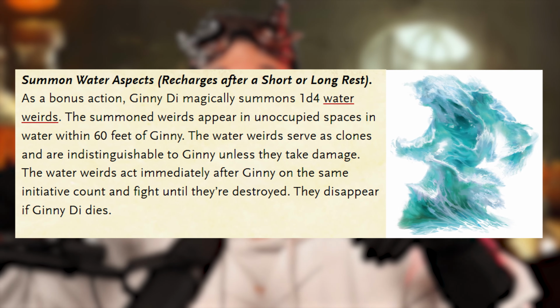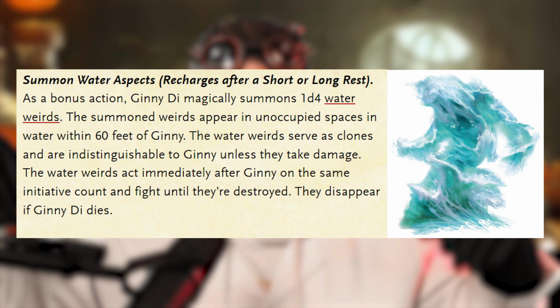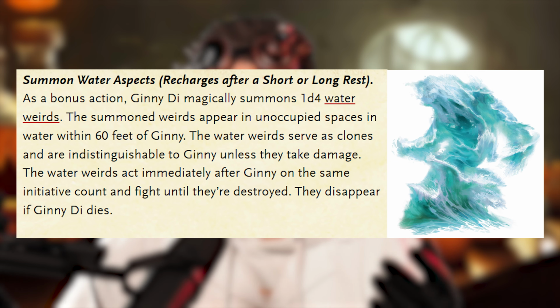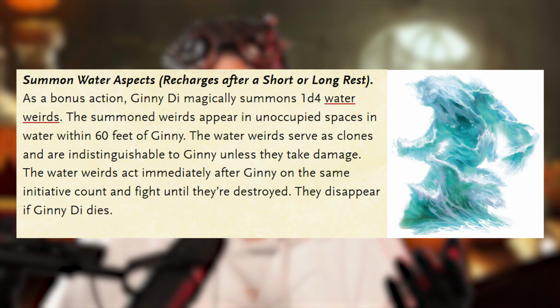One of the primary abilities of Ginny D, the Wave-Soaked Maiden, is she can summon water weirds. She goes down into the water, and as she comes up, several water weirds look just like her, and they all attack the party together. These water weirds are indistinguishable from Ginny D unless they're attacked. Once they're attacked, whether it be a melee attack or a spell attack, part of their body kind of demorphs as it's just water that has discolored itself to look like Ginny. So upon an attack, they can tell, okay, that's not the real Ginny, that's a water weird.